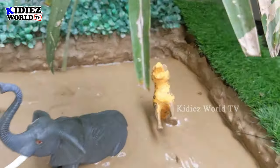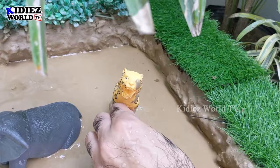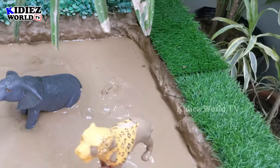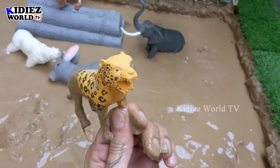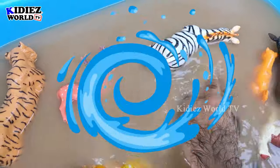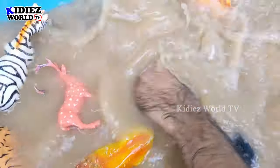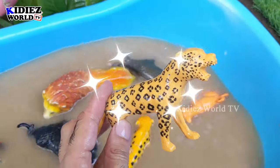The next one we have is the jaguar, because he has an elephant, but no worry, the elephant is big enough so he can rescue himself. So here we have the jaguar, another big wild cat. Let's wash him, he is very muddy. Here we go, jaguar.